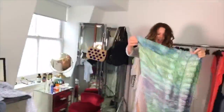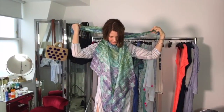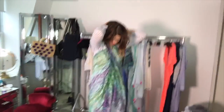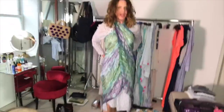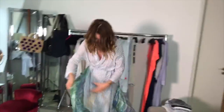And then I've got to put this all back. So that is a sarong in the daytime. I can wear it around my waist. But in the evening, I probably do this. I will then have lots of these little belts that I have with me, and I'll put it round like that, and make a really sweet dress. So that does become two or three things.